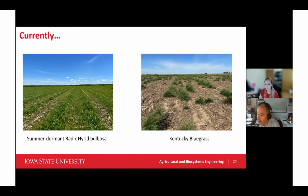Somebody had said, great job. Are there plans to continue or modify this project in the future? I think there has been some modification, right? Yeah, so now we have the radix hybrid bulbosa. That's the summer dormant grass that has shown some promise in some smaller scale plots, at least yield wise, with corn. And so we have that on 6 plots at Nashua now in corn and soybeans. The Kentucky bluegrass stayed where it is in the continuous corn plots, but then we're also comparing that to cereal rye, interseeded cereal rye, just to see.